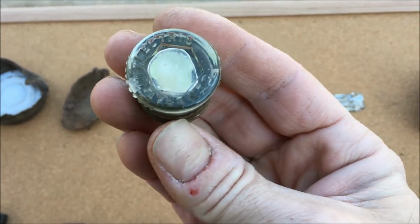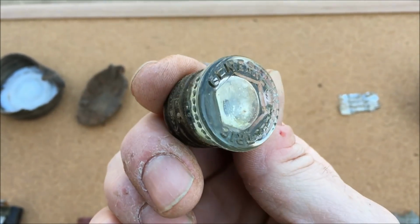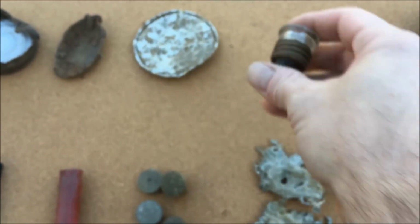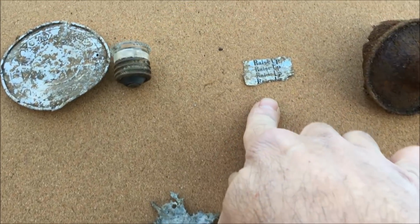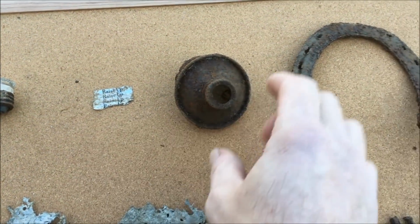This just rolled away. This is just an old fuse, General Electric. I don't know if it's old or not. I just thought it was pretty interesting. Found it way out there. It's probably going to be old. This old piece of aluminum says raise up, raise up. Don't know what that's from.